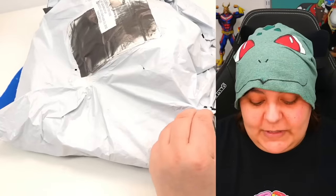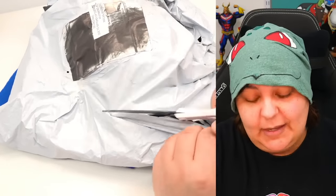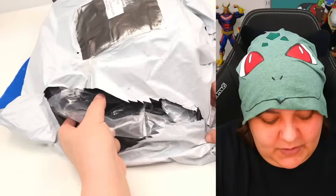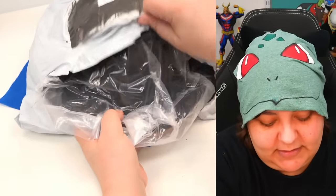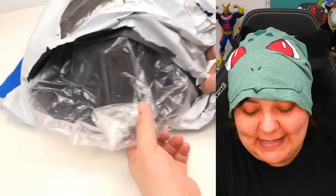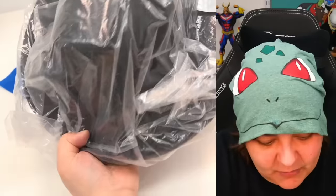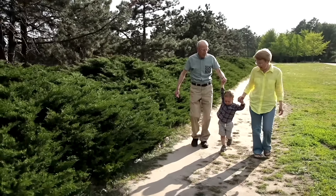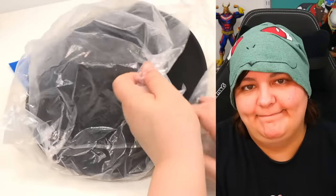So let's see what other garbage they may have sent. I might give them a second try. I might, but otherwise, nay. Nay on the experience. Is that a hat? Did we just get a hat? We got a dress, shoes, and is that a hat? What is this? It's like I'm shopping from my grandparents. Hang on, I think it's a hat.